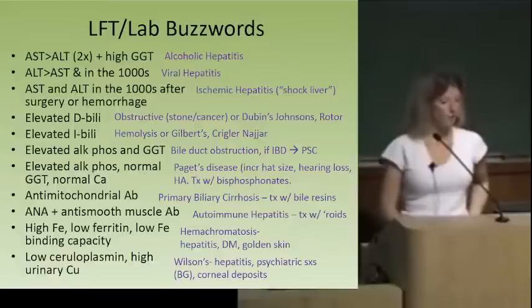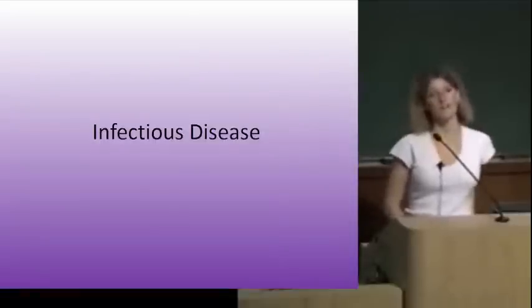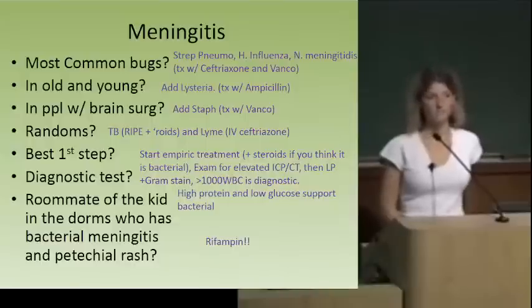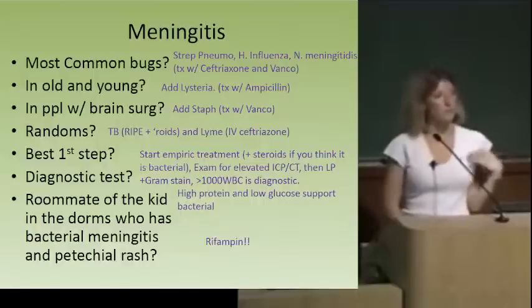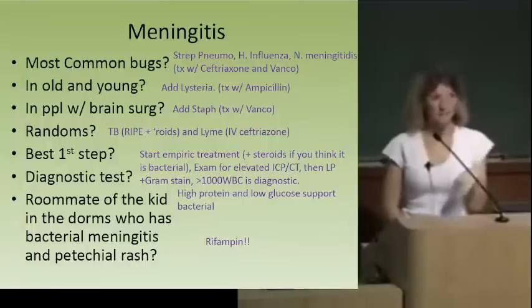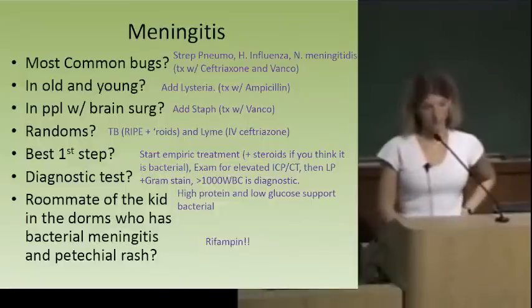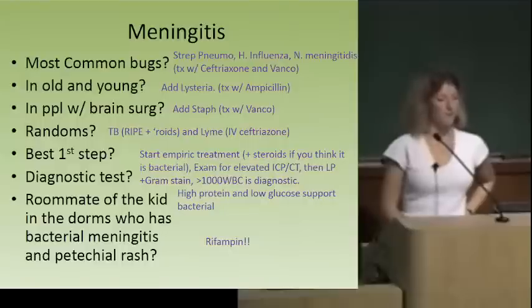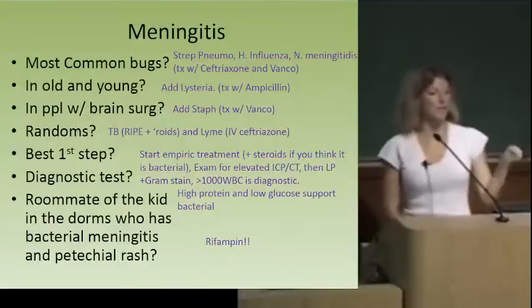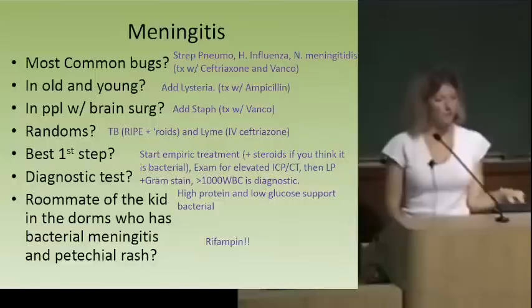All right. Most common bugs causing meningitis. Name me some. Strep pneumo. Neisseria meningitidis. And H flu. Listeria we worry about in the old and young. So in little bitty babies and in old people or anybody who's immunocompromised, we'll also think about Listeria and so add ampicillin to our treatment regimen. In people who've been recently instrumented in the brain, now we worry about staph, and we treat that with vanc. Some other random causes, tuberculosis, remember, can also infect the meninges, and we add steroids to our RIPE therapy for meningeal tuberculosis.